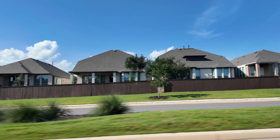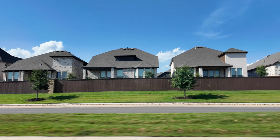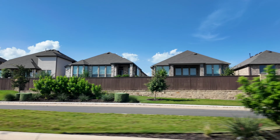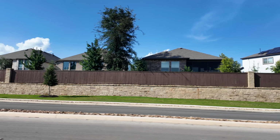70-foot lots are huge. Typically, that means that you're going to be able to fit a 3-car garage in there. Now, along with those 70-foot lots, they are going to be offering lots that are like in the 40s and I think the 50s as well. But they are going to add that to kind of close everything out over the course of the next few years.